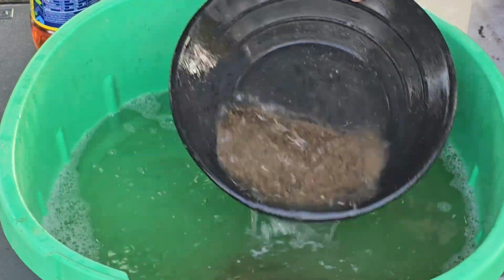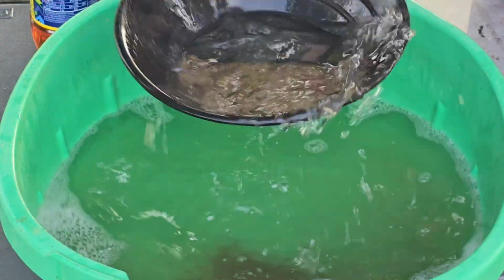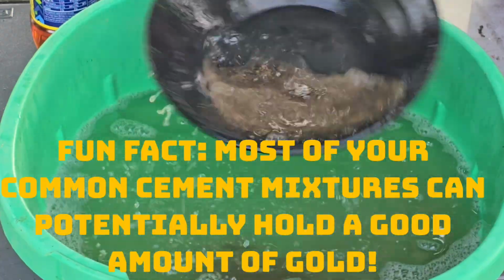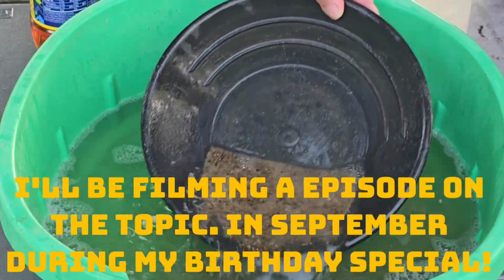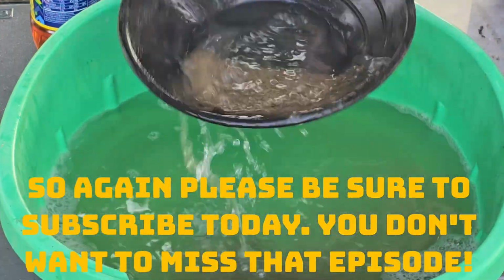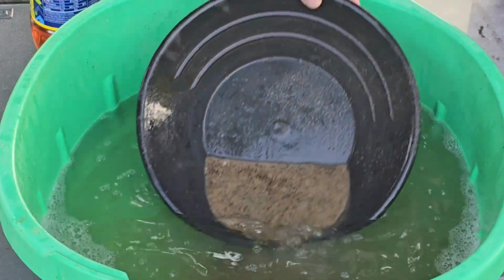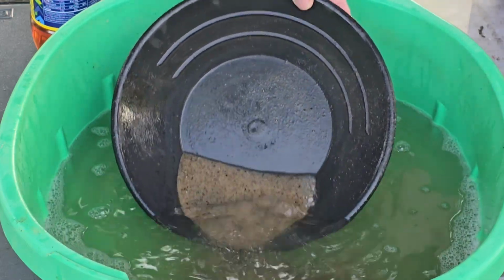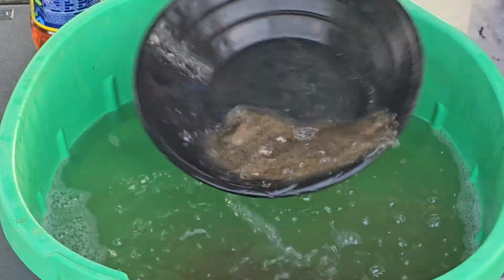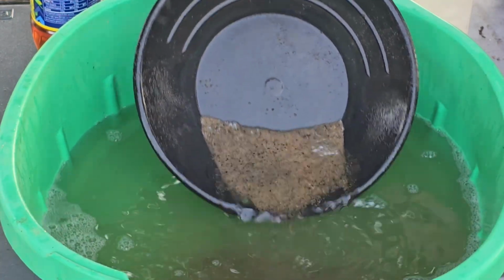Looks like roadway dirt. That's what most of it does look like. Slough off that top. There we go. Ooh, them bugs are getting me. We're getting there. And there's some black sand. There's some black sand there. Not bad. Well, I hope there's some in there.